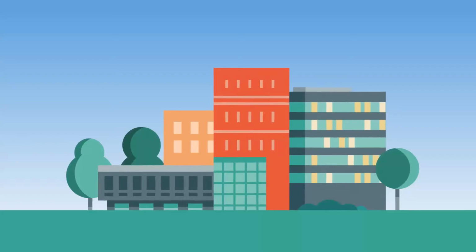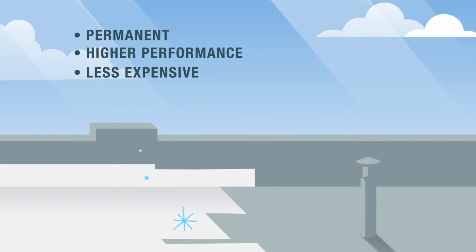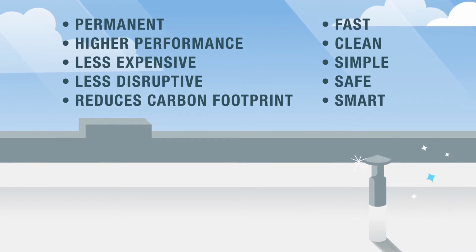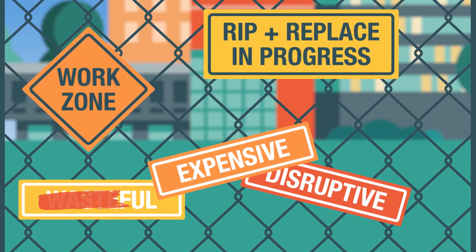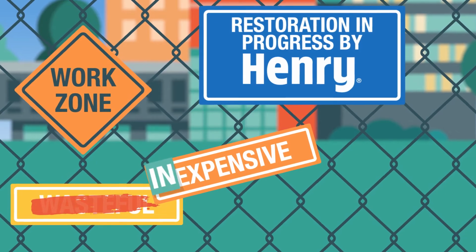For many roofs, a restoration solution is the permanent, higher performance, less expensive, less disruptive, carbon footprint reducing, fast, clean, simple, safe, smart solution. Your customers and tenants won't even know work is being done. There's no noise, no tear-off, no landfill waste. Not only is it easier on the occupants, it's easier on your budget.